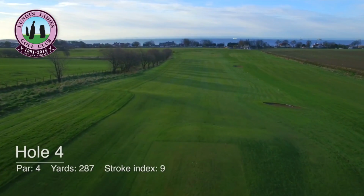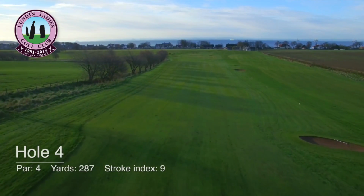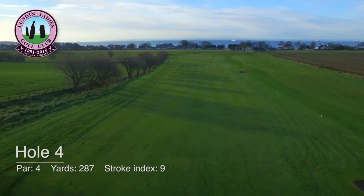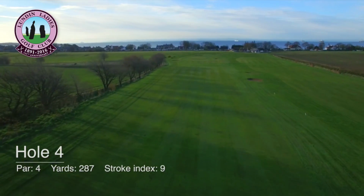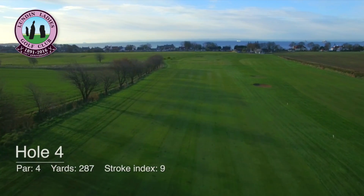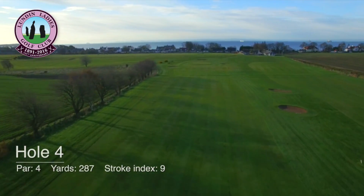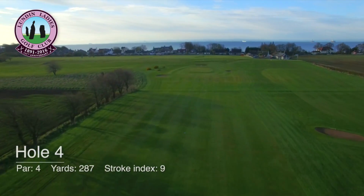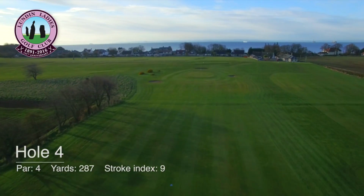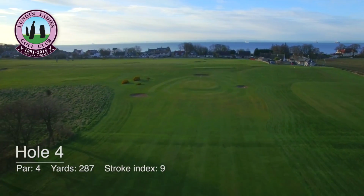Here we are at the 4th tee with spectacular views across the Firth of Forth, looking towards Edinburgh and the Lothians. This fairway is all downhill to a very small green at the bottom, so a good level of accuracy needed. I find time taken sitting on the bench behind the tee, perhaps with a little glass of wine, helps your play on this one.